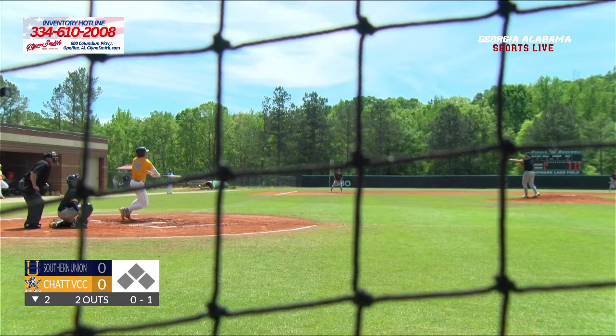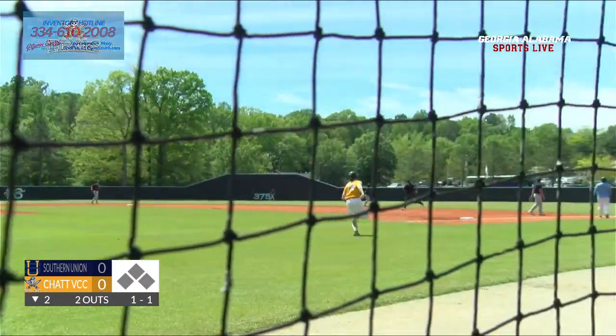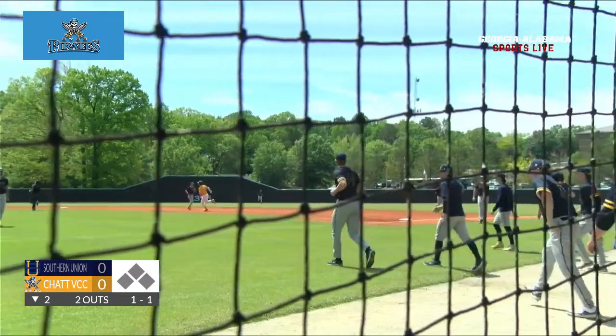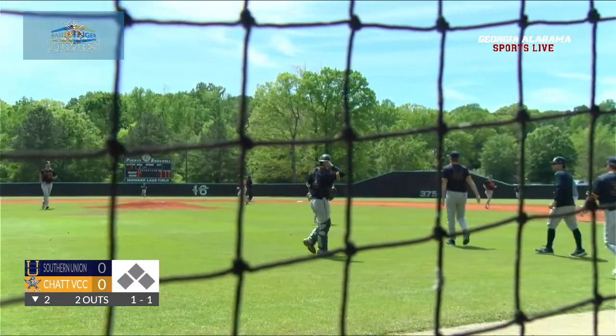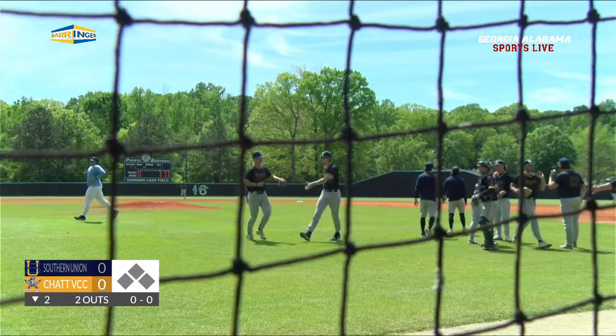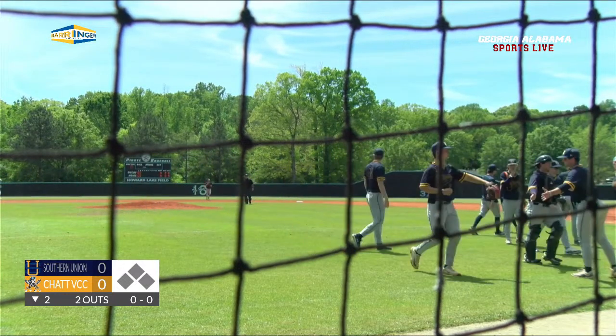That one is smacked down the right field line. Slicing, will it stay fair? It will, but is caught. What a play. And what speed over there by Jaden Todd to get underneath that one to make the catch. And that will retire the side. No runs, no hits, nobody left for the home half of the second. We head to the third, still scoreless.